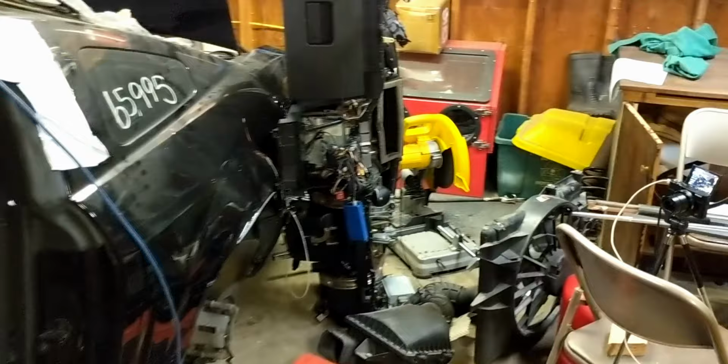All right. It said you needed two people, but I got it out. It's pretty heavy. All right, so that's what it looks like. Found an IP in the car. It's kind of cool. I've never seen this before.